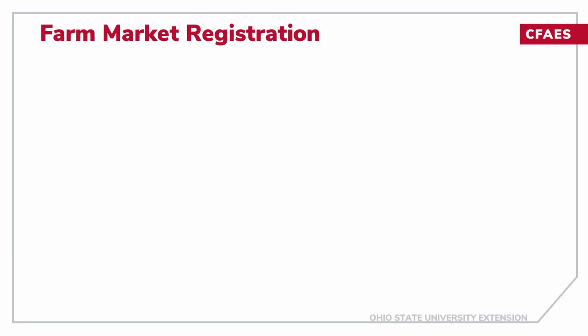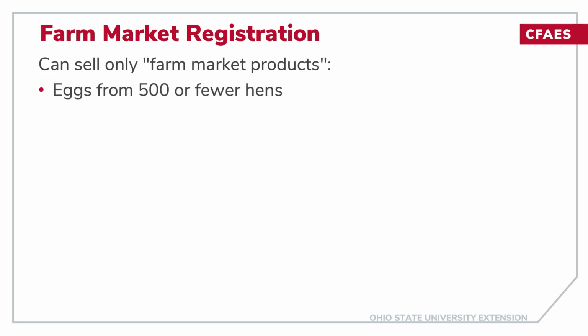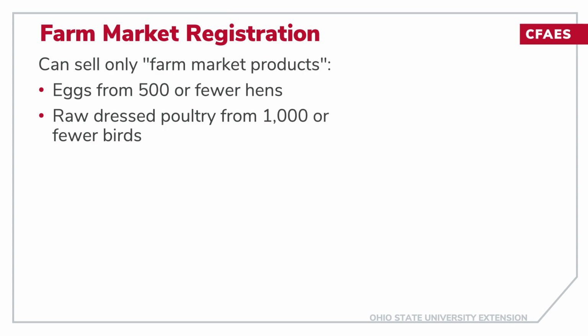So let's talk about the third, the farm market registration, because that's an important process that exempts you from the need for a retail food establishment license if you meet the conditions. Remember, this registration applies also to poultry meat, as we discussed previously, and to eggs. To register as a farm market and be exempt from the RFE license, you can sell only those products identified in the law as farm market products.